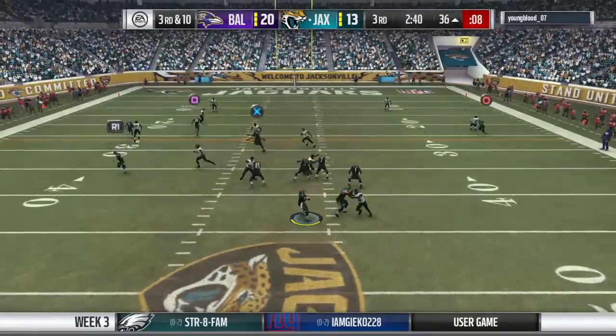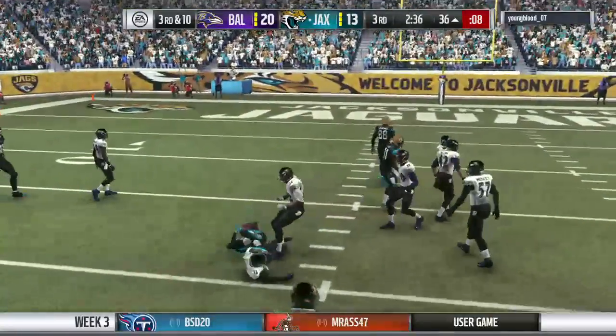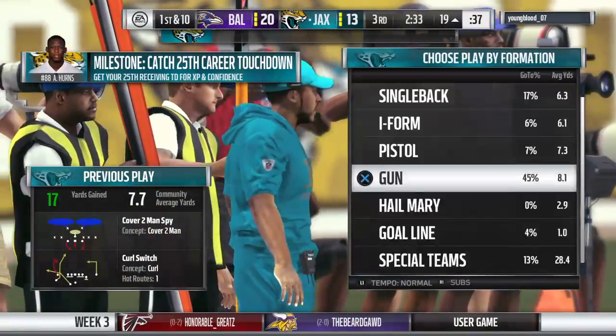On third down, he'll drop to throw. Middle of the field, it's Robinson. And he will have the first down across the 20 to the 19-yard line.